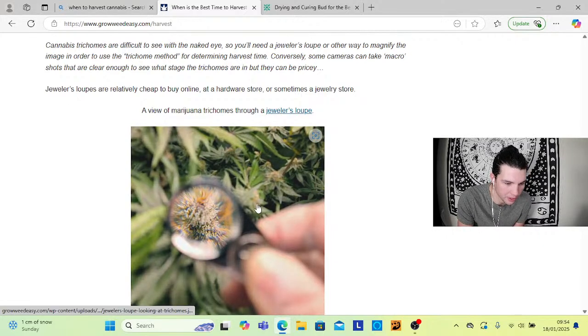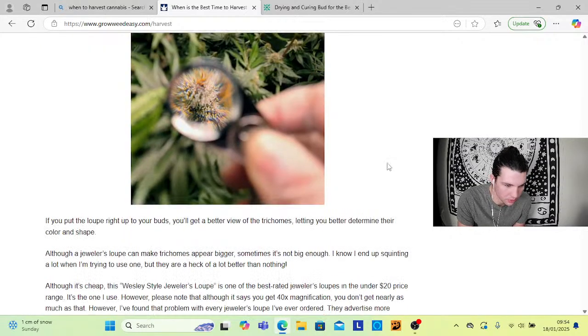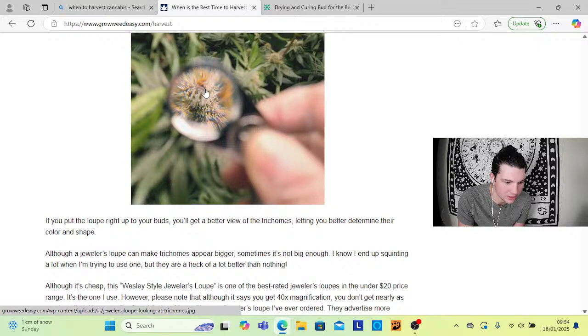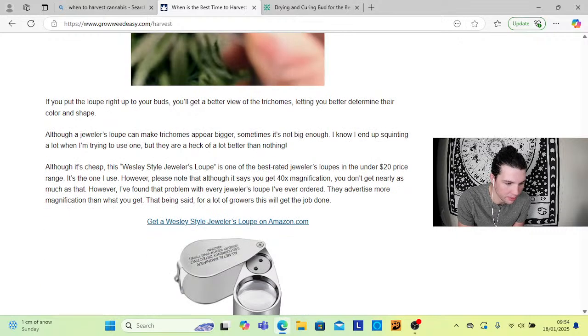I view marijuana trichomes through a jeweler's loupe, which I'm sure I could take a picture like this, but I don't like how low quality it looks. I might be able to get a better one if I mess around with it a little bit, but I do like the ones that clip onto your phone, like Ken Farmer has. If you put the loupe right up to your buds, you'll get a better view of the trichomes, letting you better determine their color and shape.